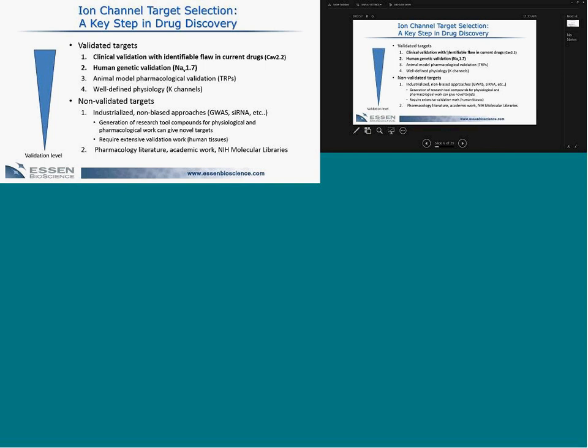And then going down the list, there's other kinds of targets where it makes a lot of sense to work on them based on the known pharmacology and physiology, but they're still somewhat speculative based on the level of support. And then that's followed by more industrialized or wide-scale target identification studies, which have been quite popular over the last 10 years. These include genome-wide association studies and wide-scale siRNA screening campaigns, which have led to a number of interesting targets, but they still require extensive effort to validate them, both physiological and pharmacological work. So typically, you find a target using this method, and then you have to generate a small molecule probe that lets you confirm that hypothesis is true.